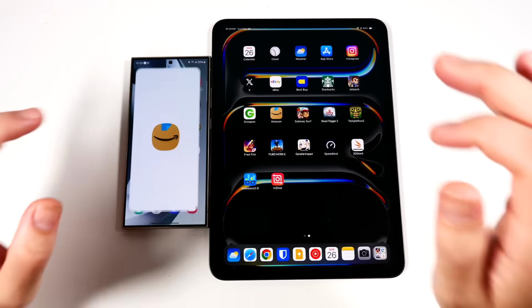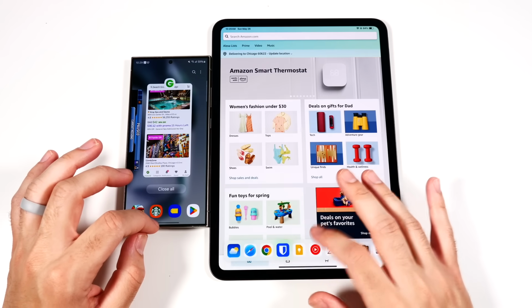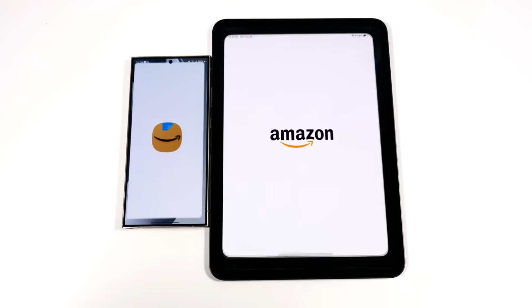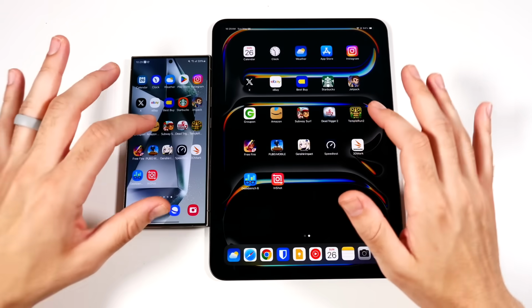Let's go into Amazon. Oh my God, I messed that one up. Now I got to open that so it's not in cache. My bad, my bad. I'm only human. Let's go into Amazon, and now we're equal here. iPad loaded that first, even with the content being more display.